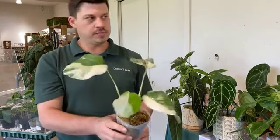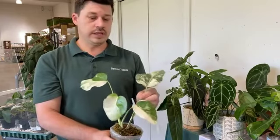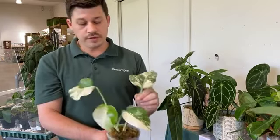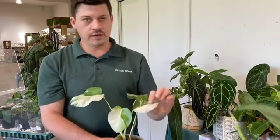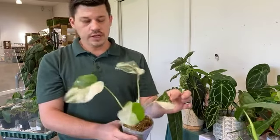So this plant is really hard to get a stable plant like this off of. Takes a lot of time. They're really slow growing due to all of the white, because that is a lack of chlorophyll, which feeds the plant. It's kind of starving, right?